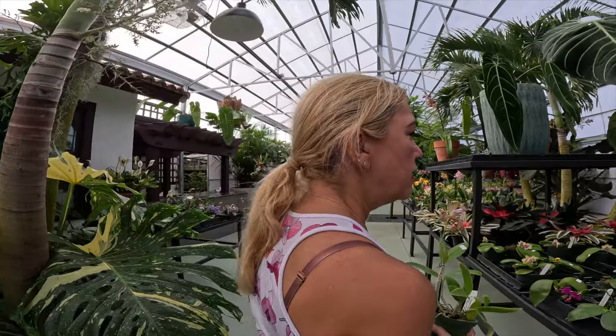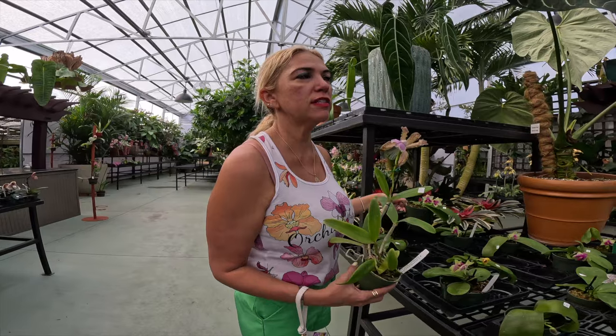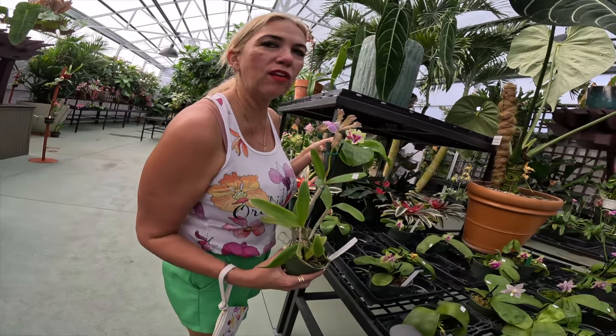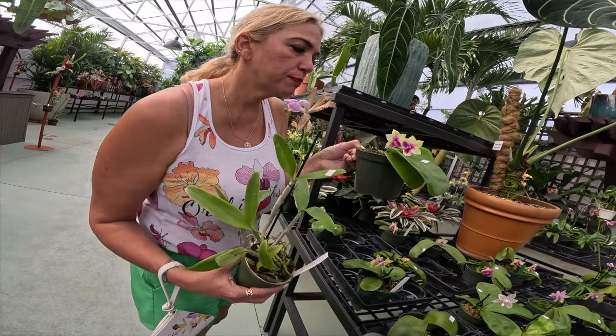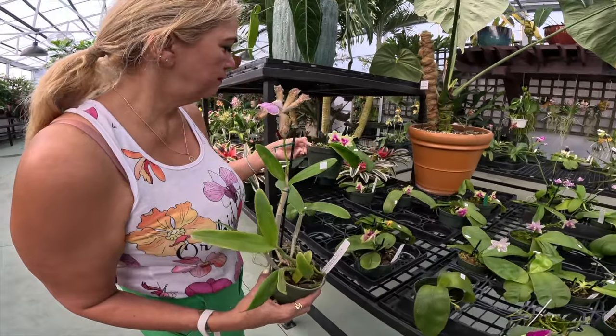Ooh, more novelties. I love to smell these. Never get tired of getting the same plant over and over and over again. She smells so good. Look at this. It's a cutie.